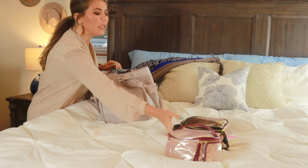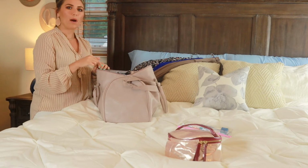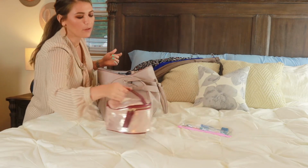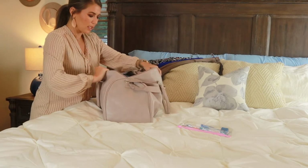So I still have plenty of room in here, so I'm going to put my makeup bag in here. And I do put my shoes on the bottom because the bottom of your shoe is kind of dirty. You don't want to put that on top of your clothes or your other bags. I'm going to set these in here.